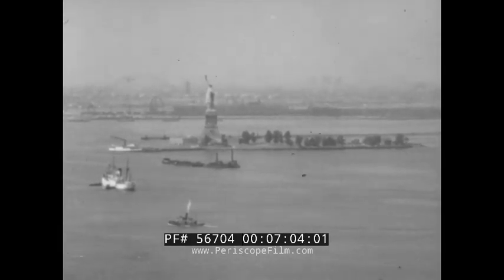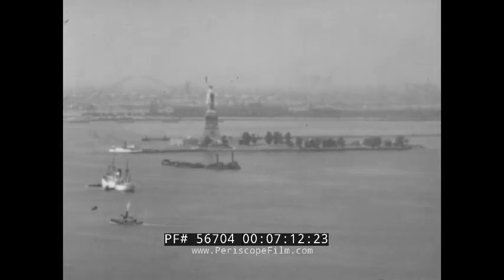If the Statue of Liberty weren't so famous, you wouldn't know that it is surrounded by water unless you saw it at a distance. Hence the importance of the long shot. It not only shows the subject, but it shows where the subject is located and what is around it. It establishes the subject to the audience.